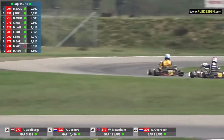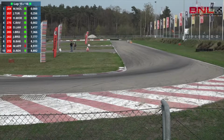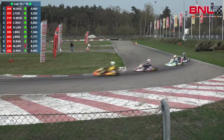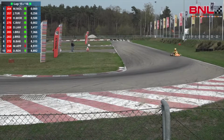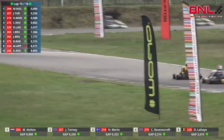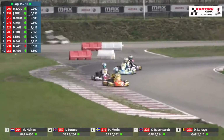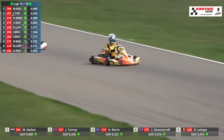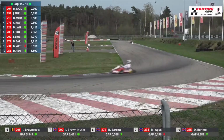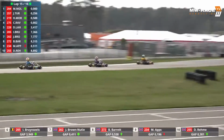There is just 2 laps to go now, so Turney's got to make his move now. Likewise, Ravenscroft. If either of them are going to go for a position, as it looks like, really, I don't think Morin is close enough to challenge Turney just yet, unless he starts the battle with Knowlton. Looks as if the next move will either come from Turney, or in fact the closer battle is between Ravenscroft and Morin. Let's see. It will all play out on the last lap. Just 1 lap to go as we head up towards the last corner.